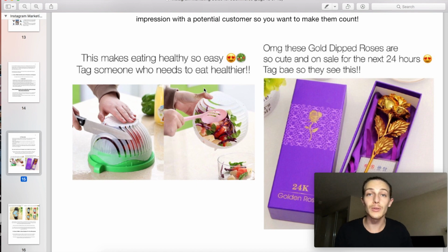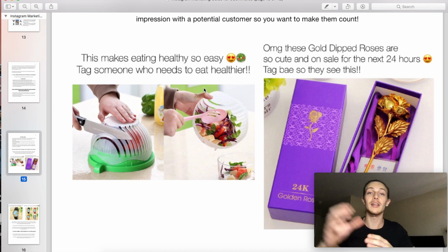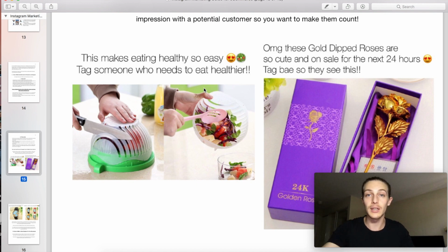People who already eat healthy are going to find this useful because they're already cutting up their salad probably a normal way, and it's taking a long time. And so the product is already going to solve a problem for them. But then we can expand it even further by using our language to hit another aspect of the market as well by saying tag someone who needs to eat healthier. Then you're expanding into people who also need to eat healthy, who aren't already eating healthy, and you're providing them with a solution, because to a lot of people, eating healthy is really, really hard to do for whatever reason. And so a product like this is perfect, right? Like it makes everything so much easier.